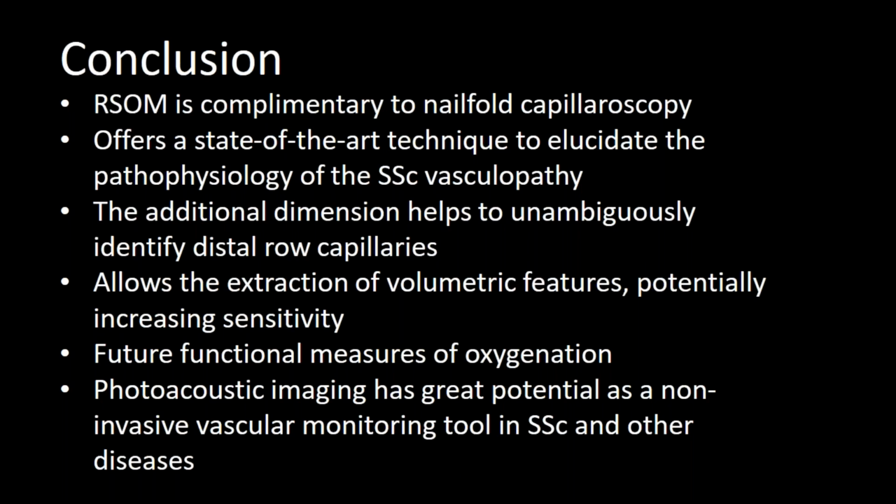So in conclusion, this small feasibility study has shown us that RSOM is very much a complementary method to nail fold capillaroscopy. It offers us a state-of-the-art technique to elucidate the pathophysiology, so the underlying changes in the vascular beds of systemic sclerosis. The three-dimensional imaging is incredibly helpful, and it will be very useful going forward to identify those distal row capillaries. And the fact that we can extract the blood volume means that potentially that quantitative method will allow us to increase sensitivity.